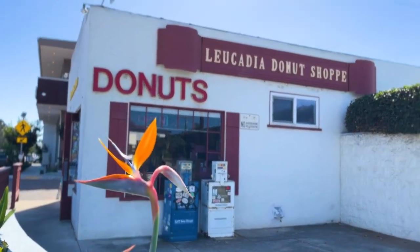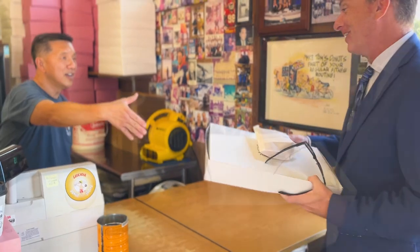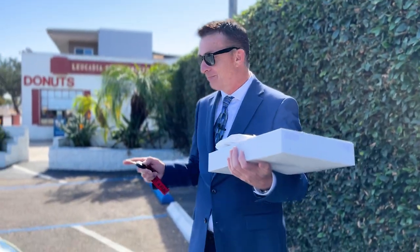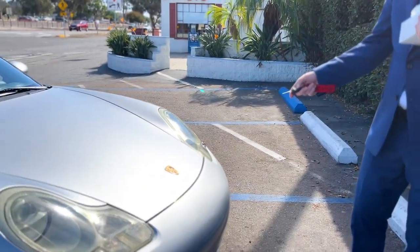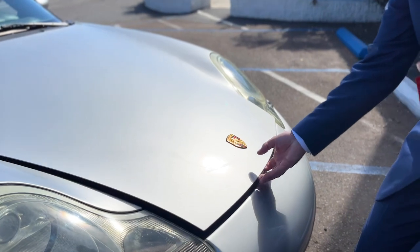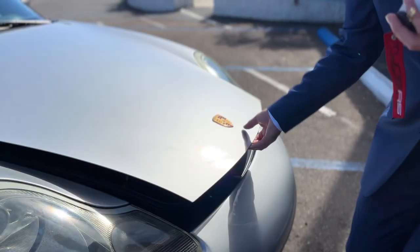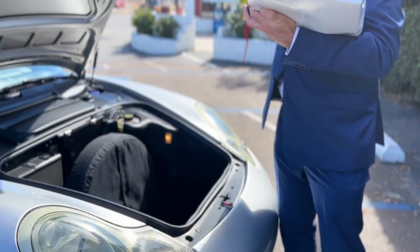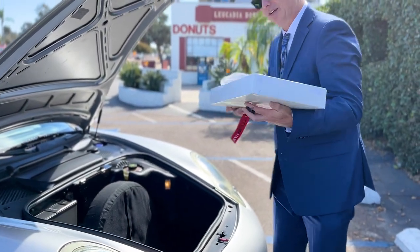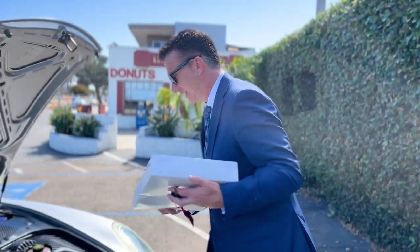I thought we'd start off by getting some bribery donuts at the Leucadia donut shop. Thanks, Tom. With the new keys, hopefully I can just press this button and pop the FRUNK. Here we go. Yes! Hey, you're welcome! Pilot error. There we go. Hey, Andy. We've got so many donuts. Do you want a donut? I'm down. Okay, I'm gonna save the bag.